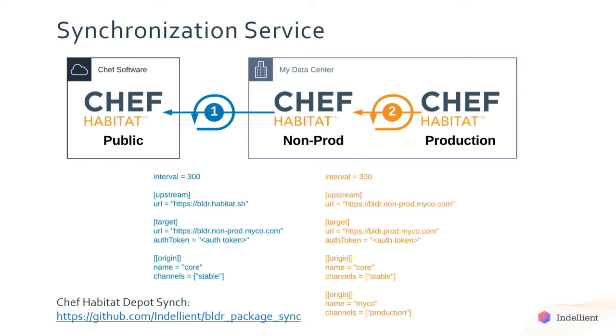That is an array of maps in toml, and it allows you to define multiple arrays so that you can define which origins and which channels you can promote to. In this case, what we're synchronizing is all of the core packages that are on the stable channel. On the second side, in orange, what we have is very similar. Interval 300, 5 minutes. Our upstream in this case is now non-prod, so we'll be synchronizing packages from non-prod to production. Our target is production, and we need to have that auth token.